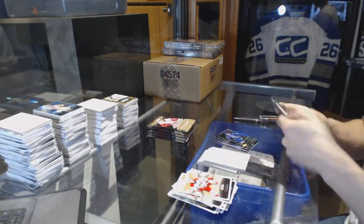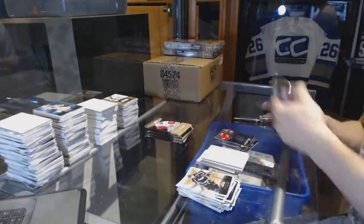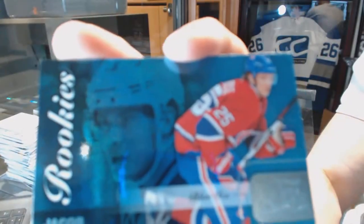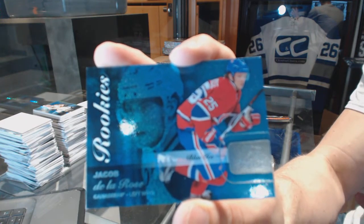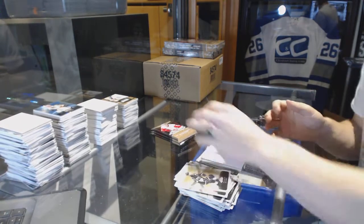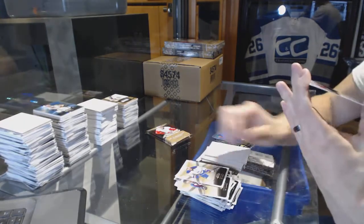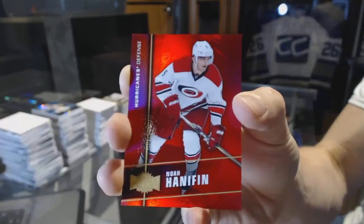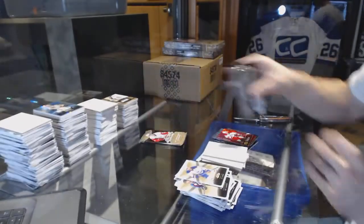Flair Showcase for the Flyers, Jeremy Roenick. Metal Universe for the Canucks, Jake Virtanen. Flair Showcase for the Senators, Matt Puempel. Flair Showcase Blue Ice, number to 199 for the Montreal Canadiens, Jacob de la Rose. Flair Showcase for the Kings, Anze Kopitar. Precious Metal Gems Ruby, number to 150 for the Carolina Hurricanes, Noah Hanifin. PMG Ruby at 150 for the Hurricanes, Noah Hanifin.